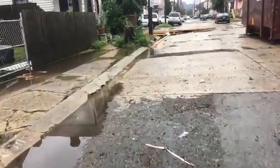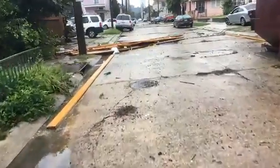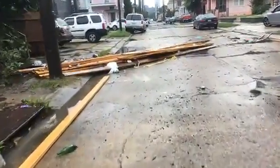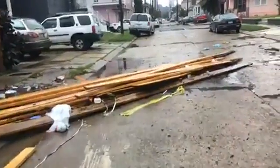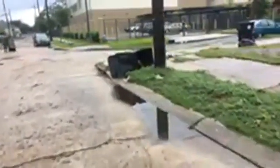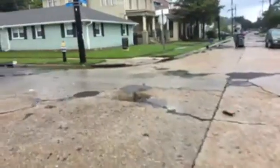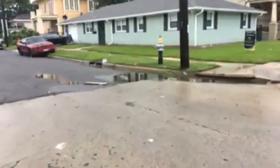I saw earlier, I think one of these houses is having some construction being done, so all of this wood was in the street, and it's pretty tough to get by car. I saw a tow truck had to back its way up. So anyways, I'm going to take everybody on a bit of a walk, see what we can see. The roads seem okay right now in terms of driving. A lot of people were asking about that earlier.